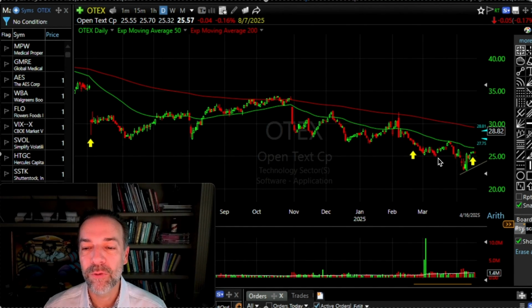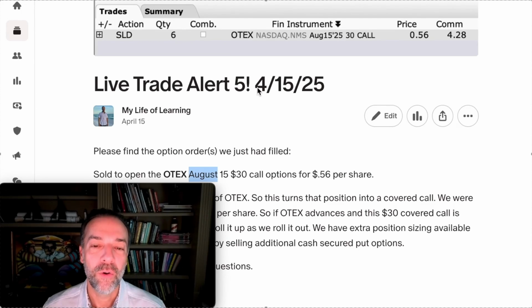And after coming down and forming a new lower low as well as a lower high, when it found resistance at that green 50 moving average and came down and made a new lower low, I decided that next time it came back up to that green 50 moving average, I would sell a new covered call. And that's what I did here. On April 15th, I sold the August, so 4 months to expiration, covered call option.